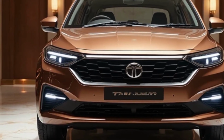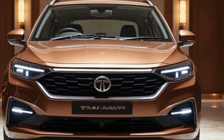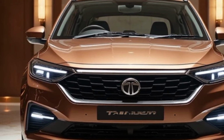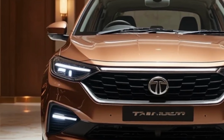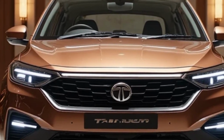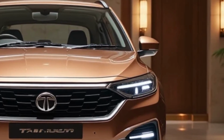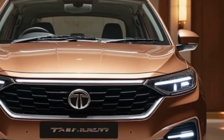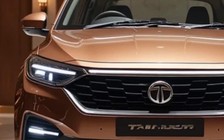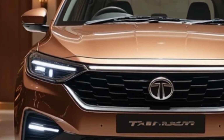And for those nostalgic about the old Indigo, this version is a proper glow-up. It retains the original's strengths, comfort, practicality, and affordability, but wraps them in a modern, desirable package. Now let's talk price. Tata has played this smart. The base variant of the new Indigo starts around 7.5 lakh rupees ex-showroom, while the fully loaded top-end variant touches the 11.5 lakh mark. Considering the features, build quality, and engine options, that's a very competitive pricing strategy.